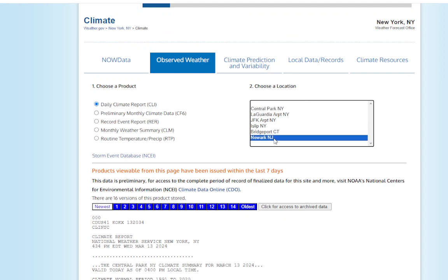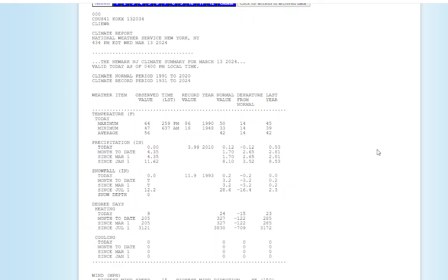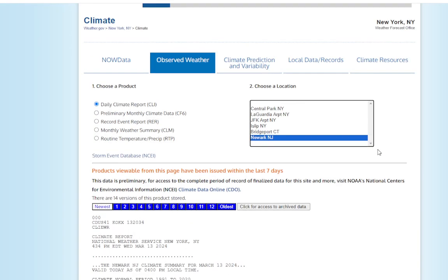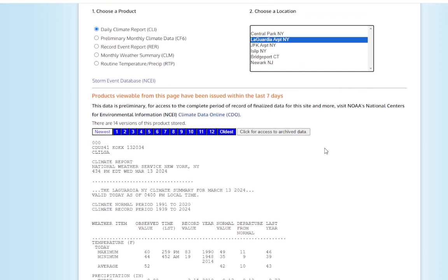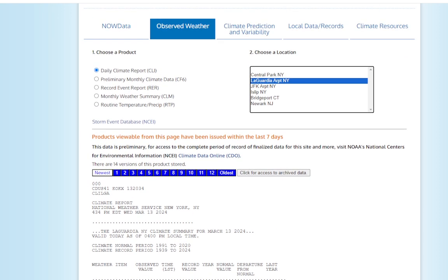Let's go to Newark because New Jersey is going to be even warmer. Newark itself only got to 64, though. That's 14 degrees above normal for the day. If we want to look at some of the other sites, we can do JFK. JFK got up to 57. LaGuardia got up to 60. That southeasterly wind did a good job at keeping a lot of areas cool.